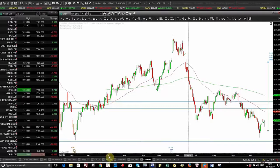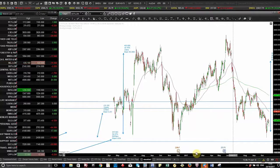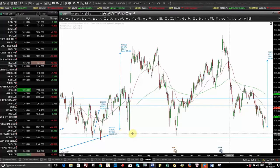So here we can see on Severn Trent just how range bound the stock has been since kind of 2016. It's just pretty much been bouncing off this 2000 level down the bottom here, which my cursor is on, and been rallying all the way up to around that 2.5 level, just below the 2.6 level.